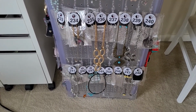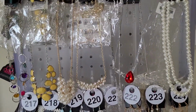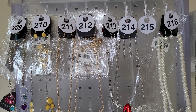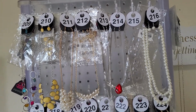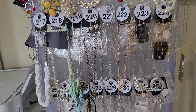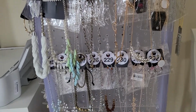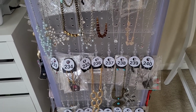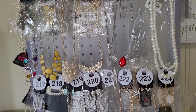Everything is just $5. It's all nickel and lead free, and shipping is $4 unless you purchase 4 items, then you get no taxes. If you purchase 6 items, it's half the shipping cost. If you purchase 8 items, I believe it's free shipping. If you purchase 10 items, it's free shipping and no taxes. If you purchase 12 items, you get a free item on top of no taxes and free shipping. And yeah, so that's cool.